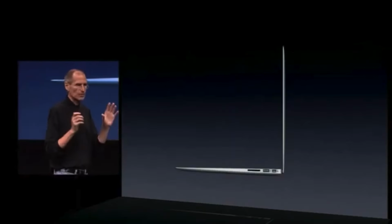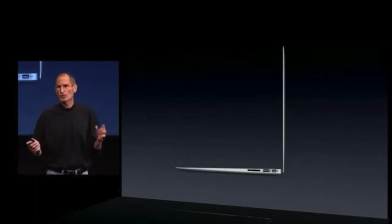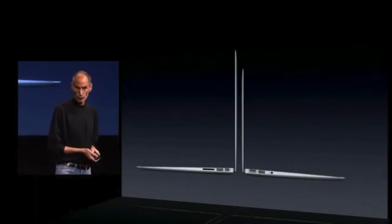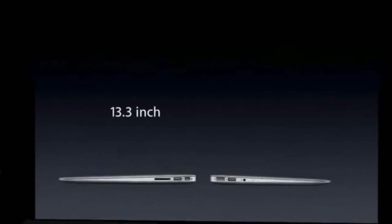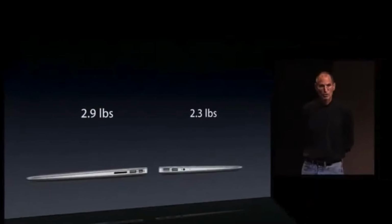So in 2010, the 13-inch MacBook Air had been updated, and we saw the release of a new 11-inch MacBook Air, which retained the same design and internals, but was smaller, lighter, and cheaper, essentially replacing the polycarbonate MacBook that had come out 4 years prior, as it had a lower entry price.